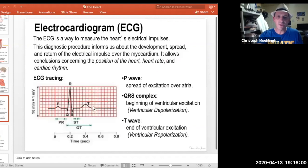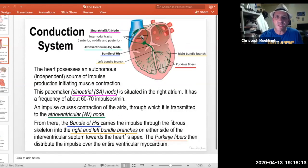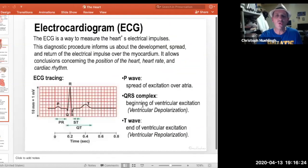So that's right here, EKG. The QRS complex is the beginning of the ventricular excitation. So you've got this first wave here, that's a little bump. And that's when the electricity spreads through the atria. That's that little bump, the P wave. And then when it gets down in here and spreads through the whole muscle wall, that's what we call the QRS complex. That's a big discharge.